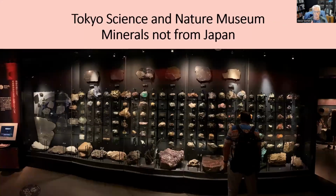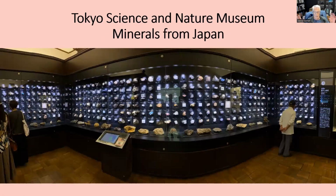Now, we're finished with the tourist side of it, and we're going to go have a quick look at the Science and Nature Museum. So back in Tokyo, in Ueno Park, they have a couple of rooms that have minerals. This area is minerals not from Japan, so quite a number of mineral specimens available to view there. And this is a pano shot, so it's warped a bit, but this is the minerals from Japan display. And you can see there's quite a lot.